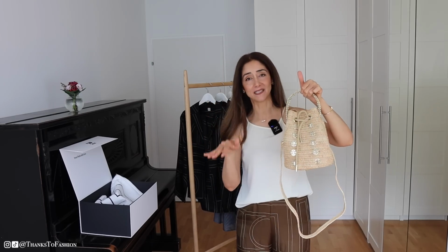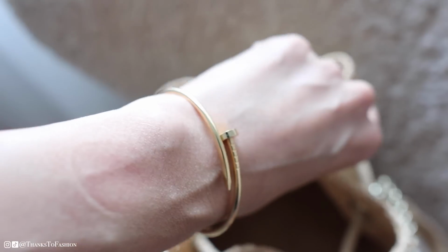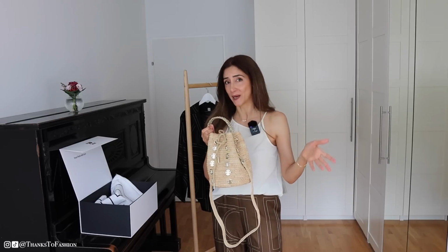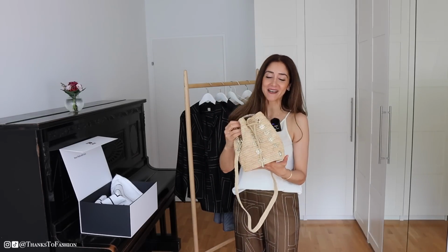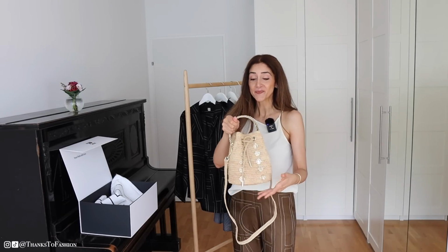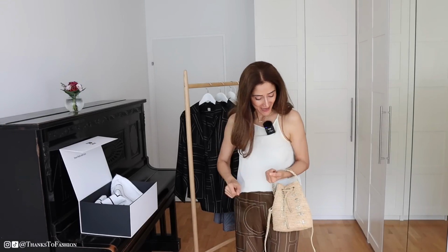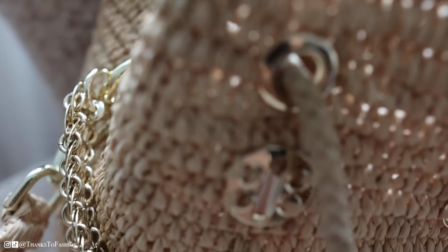By the way, this bag is by Paco Rabanne, and I absolutely love their bags. I mean, they have a few signature bags that are very well known, but I wanted to get this one because I wanted to have a bag that is practical yet beautiful and different. And this one is so stunning, even with what I have on.